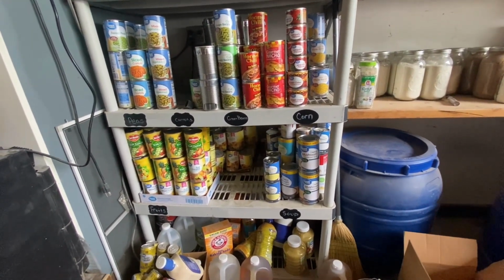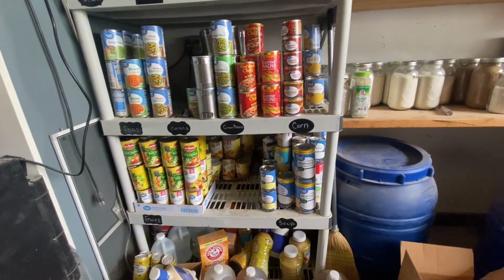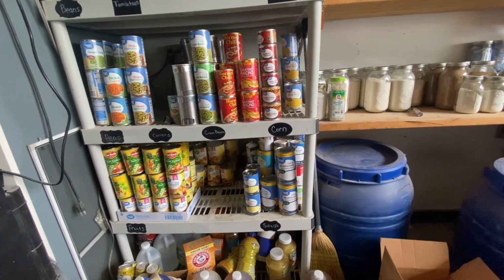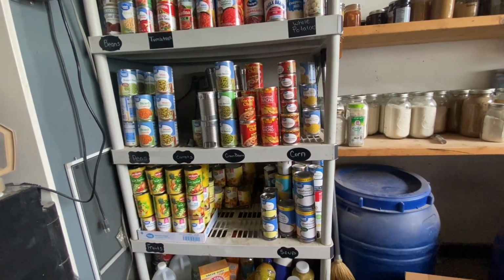I don't really have that organized very well. We are using our garage for other things, so things get a little dusty out here, but this is the only area that we have to store food, because in the garage area, like where we live, there's not a lot of areas to store food.